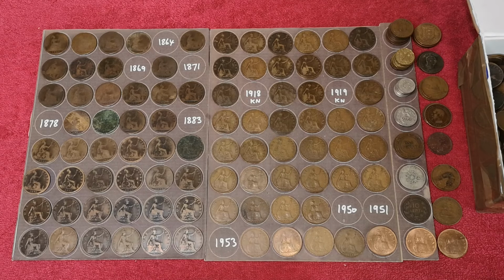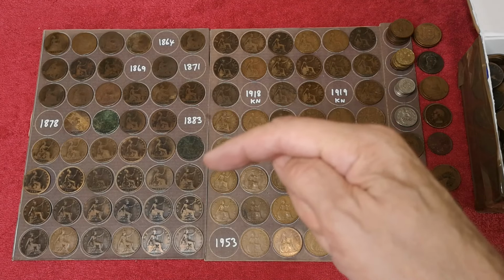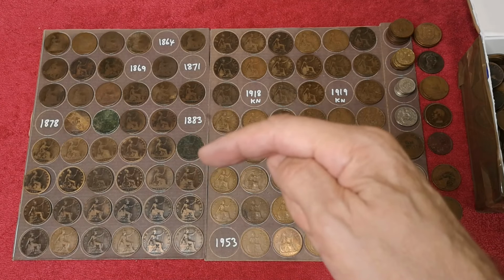Okay, that wasn't too bad, was it? Anyway, that's going to do it for this video. There's a little bit more information on the 1926 penny there, the modified effigy, if you go and have a look at that.